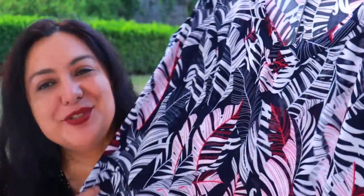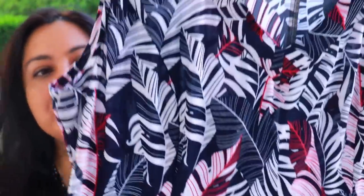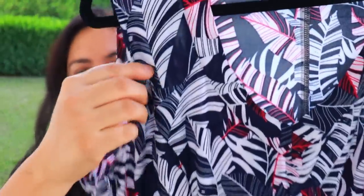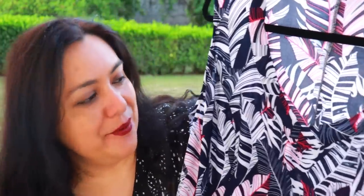Tropical print, so pretty. You know, I love my navy blue backgrounds or black backgrounds, and this one is a bit more subdued. It is tropical, but it's not so bright. It's just got white and pink leaves. It's so pretty. Because of the print, you can't see the princess seams, but I'll show you how the seams look inside when I turn it the other way.